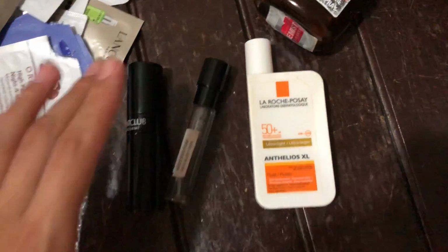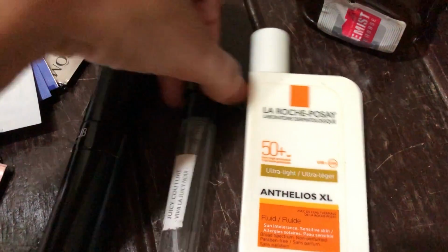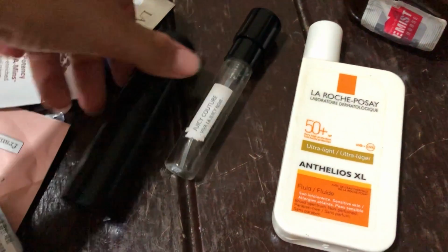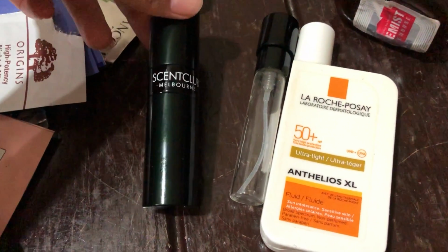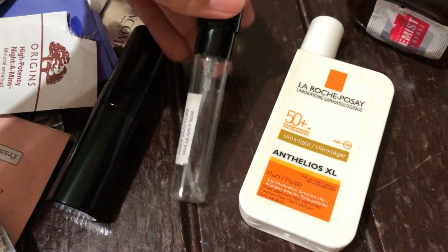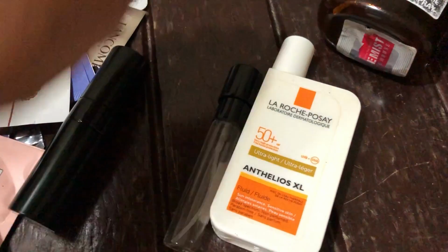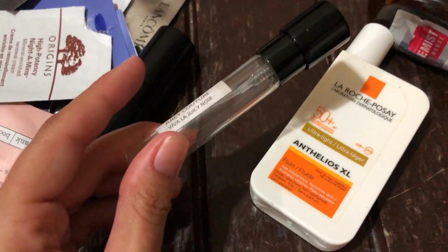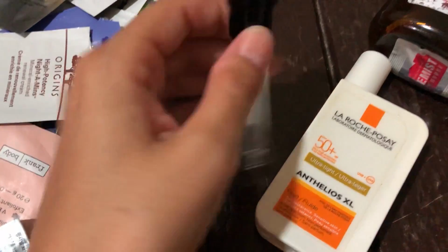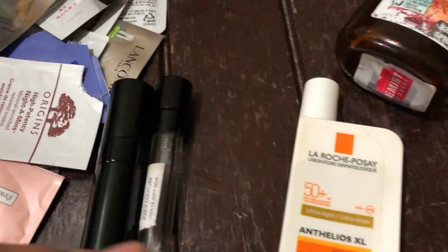In terms of the full size things that I used up, I mean, this isn't really full size. This is Juicy Couture Viva La Juicy Noir from Scent Club Melbourne. This was nice. The bottle did leak in my luggage, which was a shame, but I just finished it up while I was here, and I'm going to keep the packaging because they're refillable. You can screw this part off, put something in it, and then put it back in the cartridge.